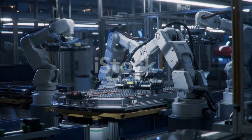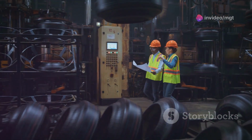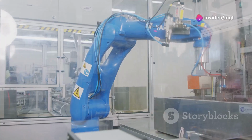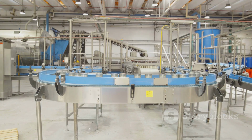Section 5. Navigating the transition. Strategies for successful implementation. Overcoming the challenges of automation requires a strategic approach. Phased implementation is key. Start with automating a specific area or process. This allows for gradual adjustment and minimizes disruption.